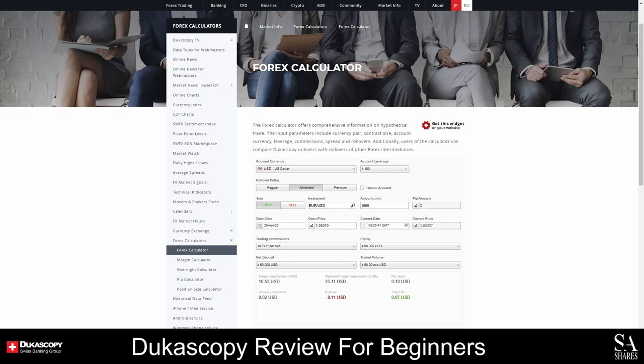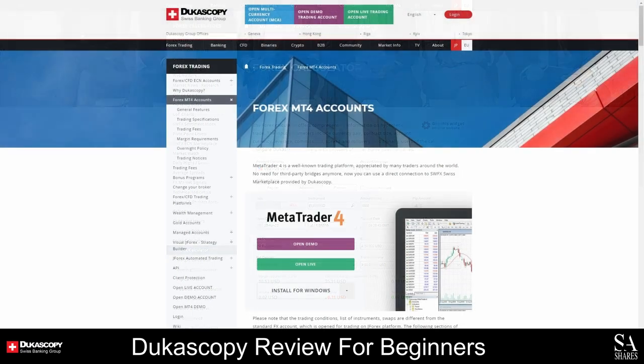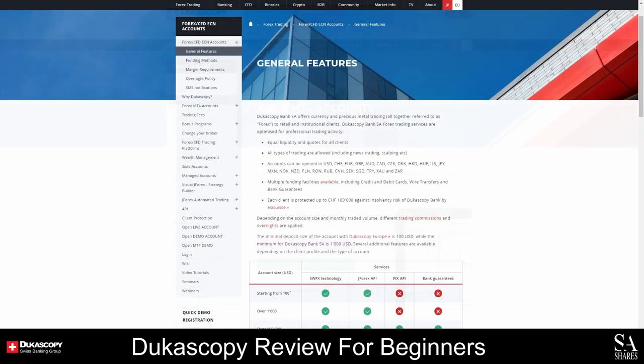Dukascopy offers two types of accounts, as well as demo accounts and swap free accounts. And you can also open a general transaction account and a savings account. The Forex and CFD accounts can either be opened as a standard account or as a MetaTrader 4 account. The standard account is essentially the account that is used on JForex, which is a trading platform powered by the Swiss bank.